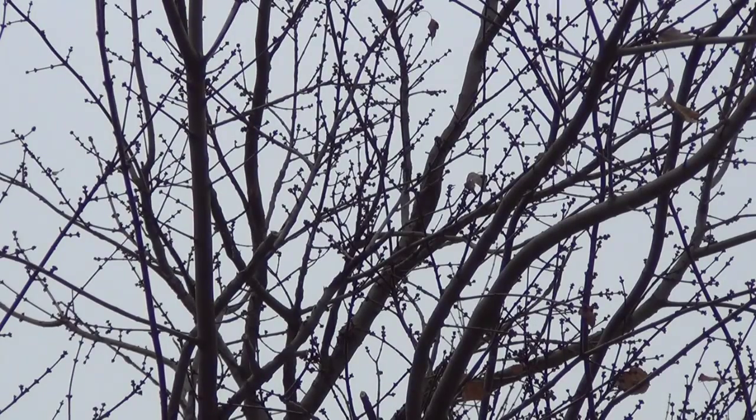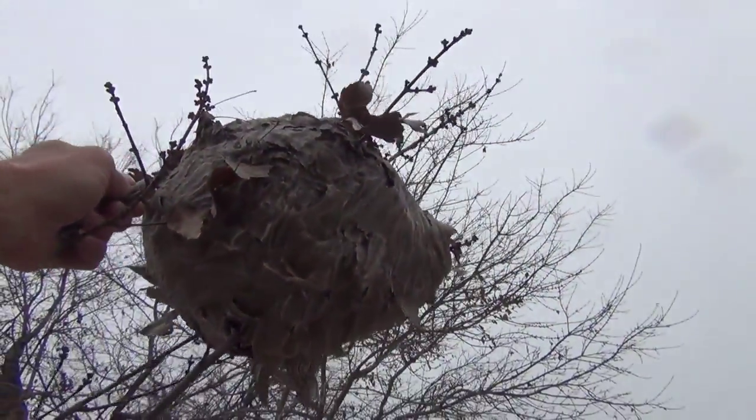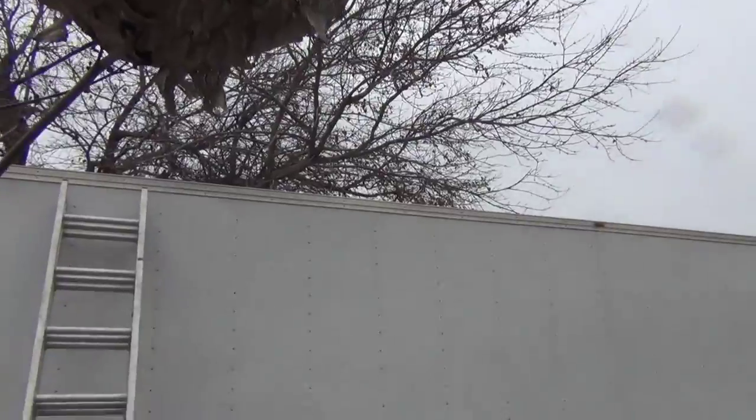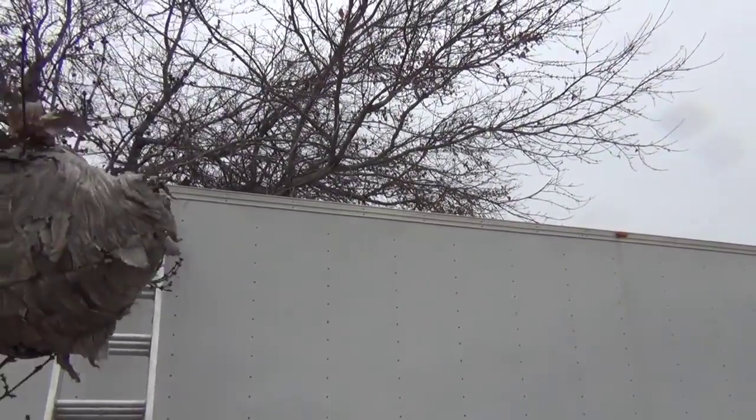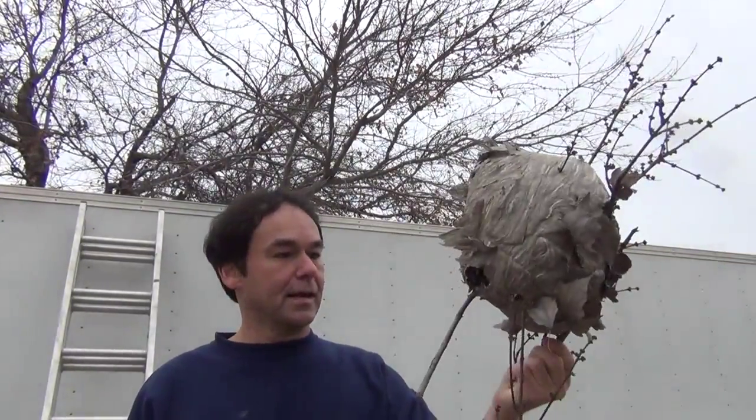Okay, if they're in there, they're not giving me much trouble. Whoops, camera's off. There it is. Yeah. I still don't like holding this. I hate wasps and hornets. I see a hole. I don't see anything in there.